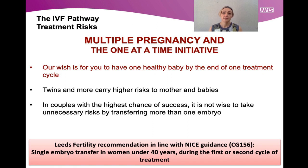For babies, being a twin or a triplet increases the risk of miscarriage, both early in the pregnancy and late on, and also of premature delivery with its associated complications. The risk of cerebral palsy and disability are also increased. The risk of a baby dying within a month of birth is 5 times higher for a twin and 9 times higher for a triplet compared with a singleton birth.